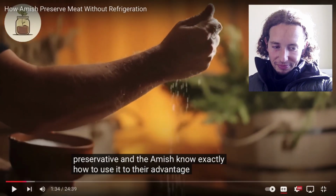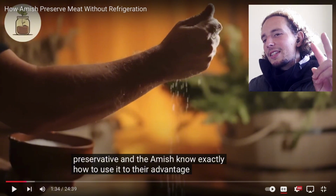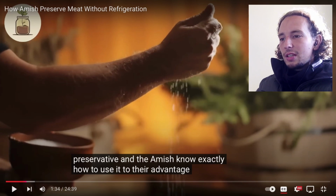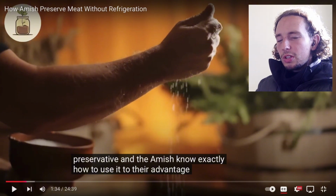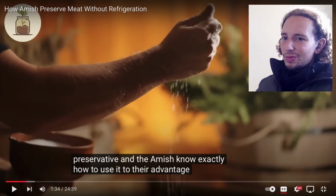Well, the fact that salt acts as a preservative really reveals how toxic it is, because it basically kills life, and since there's no life, there's nothing to deteriorate further. So, calling it an advantage.